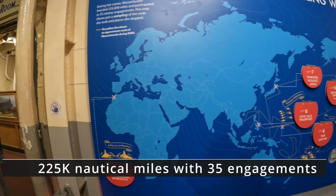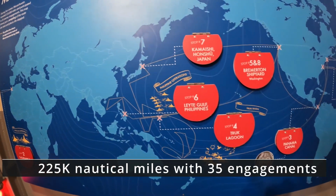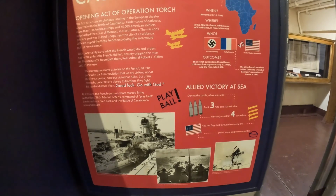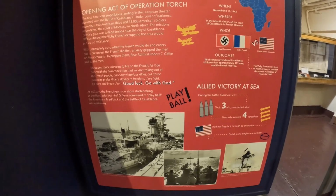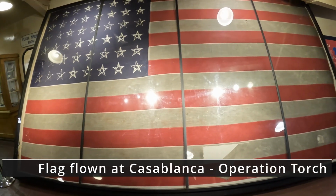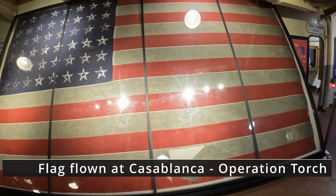225,000 miles she traveled, 35 enemy engagements. Gives a sense for all over the world. She was in Operation Torch, which was the landing in North Africa by the United States and Great Britain. This is the flag that was flown on board, along with some of the battle damage that it received from being shot by the enemy.